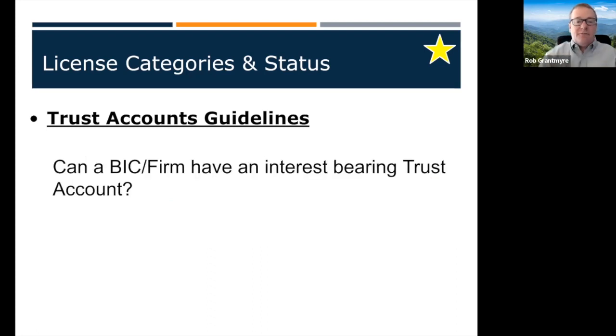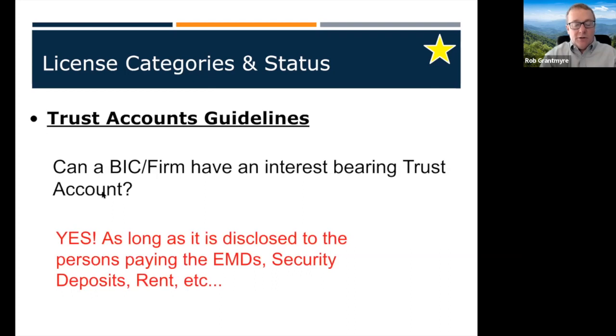All right. Can a firm have an interest-bearing trust account? And that's also something you can see on the offer to purchase. The answer is yes, as long as it is disclosed to the person paying it. Right there on the offer to purchase, it'll say that, yes, we do have the right to draw interest on that trust account, and who it's going to belong to. It'll usually belong to the firm, for earnest money deposits, security deposits, rent, etc. Look, if you're going to have a trust account, you might as well make some money on the side as a result, and it's perfectly legal as long as you notify the clients.